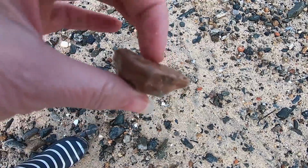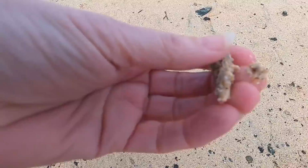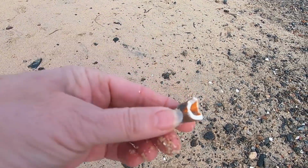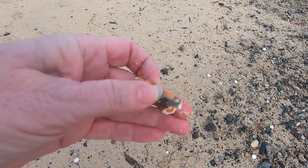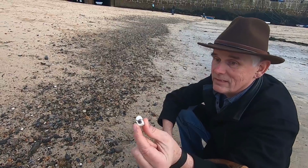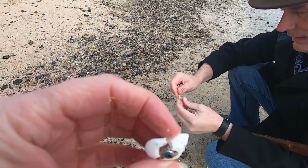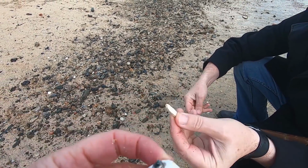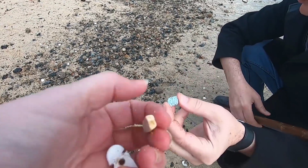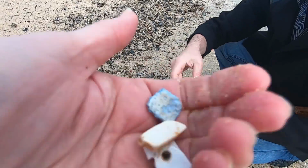It did look like the rim of something, but I don't think it is. Is that a bit of a crab's claw or something else? It's very thick. Whatever that is. A bit ceramic with a bit of metal thingy in it. A little bit of tile, perhaps? Yep, that looks like some tile. Not sure what that is. Oh, that's bendy, that's rubber.